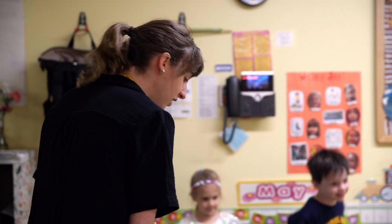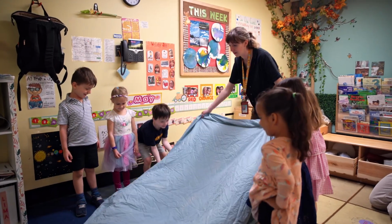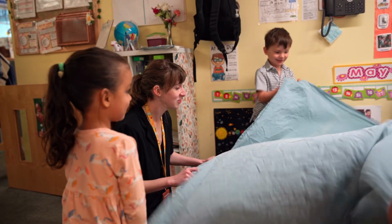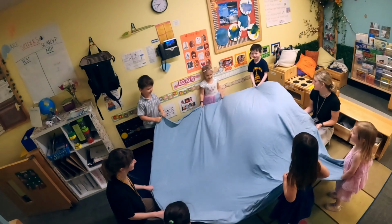Today we were simulating tsunamis or large waves. We sat on our carpet, we gave them that big blue sheet, and we started waving it, kind of simulating wind. Uh-oh, there's an earthquake! And so we would start soft and then get bigger and bigger as the wind started to blow harder. That was really fun to them. An object can be so many things.